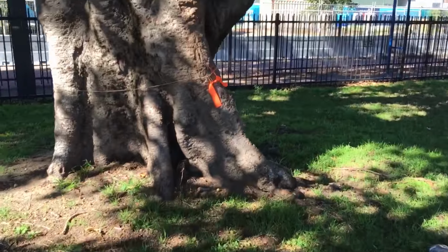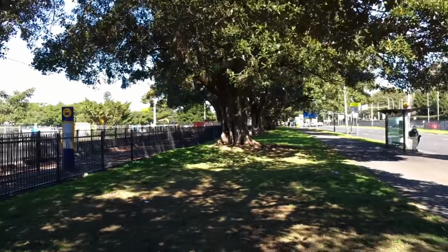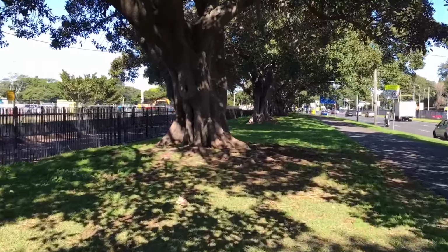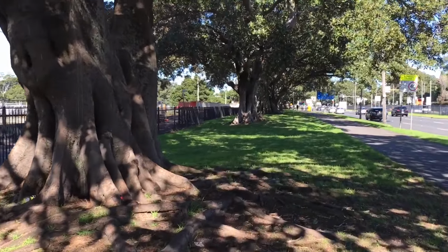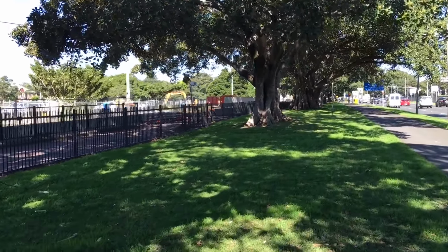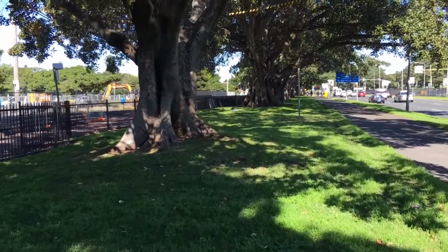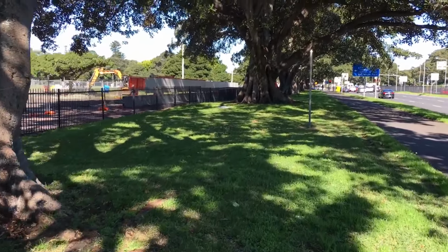Some of these trees do have orange ribbon on them. But it does look like the light rail is being constructed over there a bit more. So these are the trees that will be staying. But just around the corner on Alison Road, I know that there is now pretty much open land where a lot of trees have been felled. But it is sad, these trees have been here for well over 100 years and it sucks that even some have to go, so.